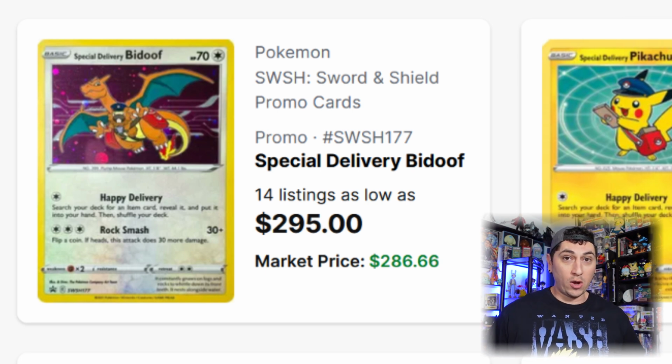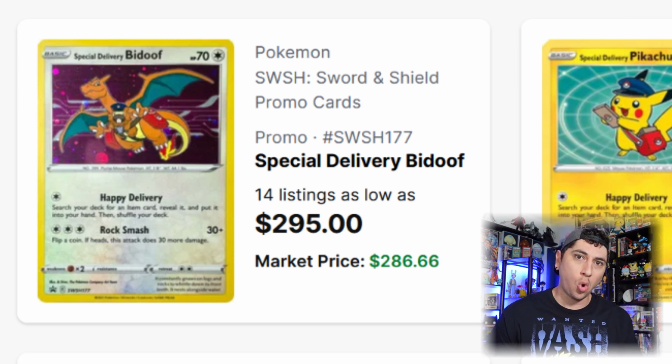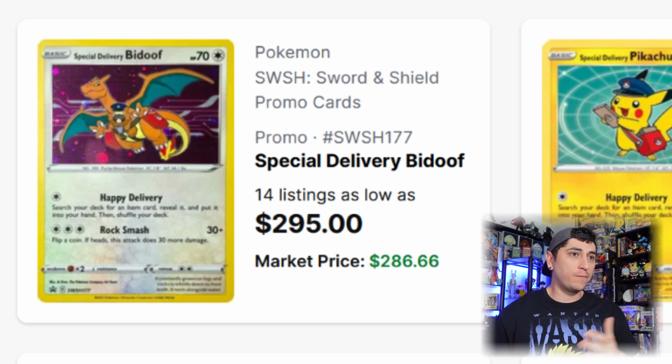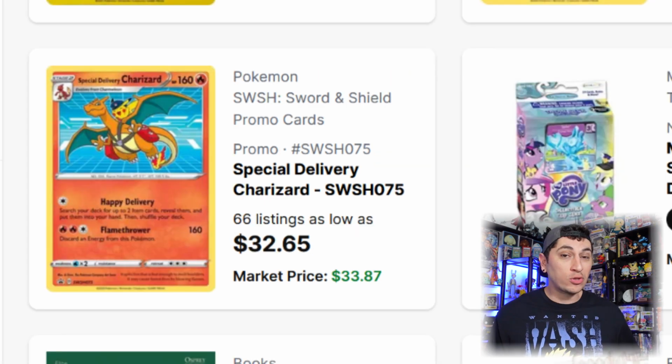Well, this is the free one that's now worth a whopping $286, and it's the only one that I got in the mail that had a corner bent on it, unfortunately. So I guess of the three, this has to be the one that was the most limited or the hardest for people to get. And then obviously the one of the three special delivery promos that was really the easiest to get and had the longest window.